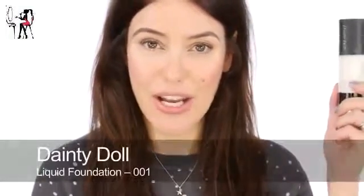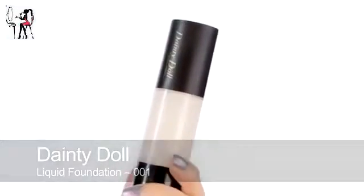Okay, so I'm going to start with, I've got lots of suggestions of ones that I've used and I think are good. First one is the Dainty Doll range, and this is by Nicola Roberts, who is in Girls Aloud, and you can see how very, very pale this is. And I think what's good about the range is that she's extremely pale, and when they first started doing videos and working, she often describes how the makeup artist wouldn't have foundations that were pale enough for her, and she always struggled. So often the best ranges come from people who really know what they're talking about, and she knows pale skin, having lived with it, and she's done a really nice range.